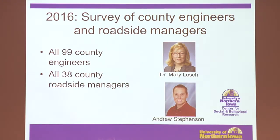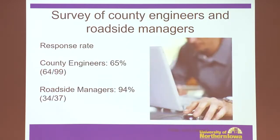In 2016, I collaborated with the UNI Center for Social and Behavioral Research. Andrew Stevenson was one of the collaborators and designers of the survey, and Dr. Mary Losch was on the survey team. All 99 county engineers, and at that time 38 county roadside managers, received an online link to a survey. If they didn't respond to the online link, they were mailed the survey after two or three reminders. The response rate was really good: 65% of county engineers and 94% of roadside managers responded. For surveys, that's excellent.